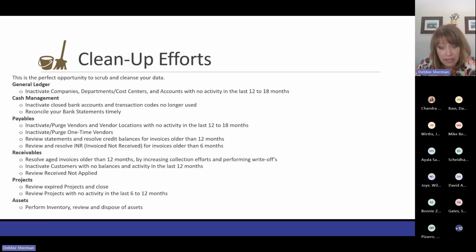From an activity perspective, activities in the legacy Lawson version will become projects in the new version. You're going to want to review expired projects and get those closed. And review projects with no activity in the last 6 to 12 months. Now, your independent organization may want to flex these dates. You may want to push this to 9 months and 18 months, and that's fine. But the idea is you're going to want to review this data for accuracy and to make sure you have good data that you're passing into your new system, regardless of what ERP you do upgrade to.